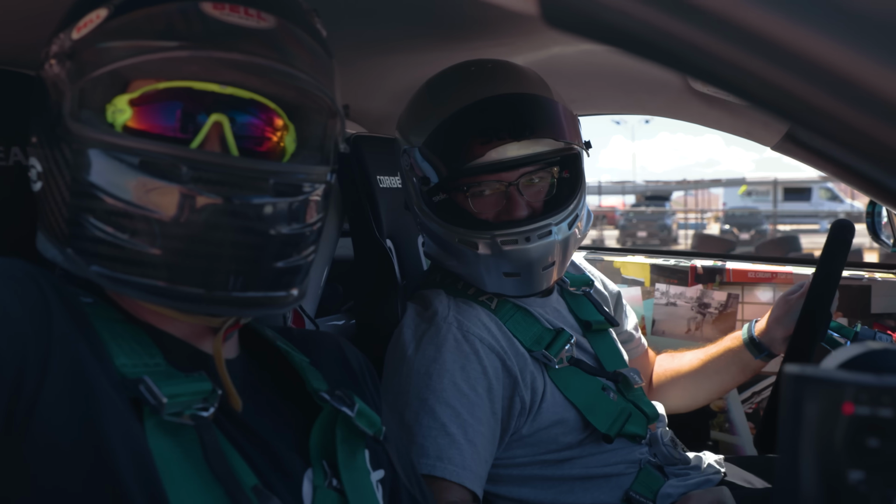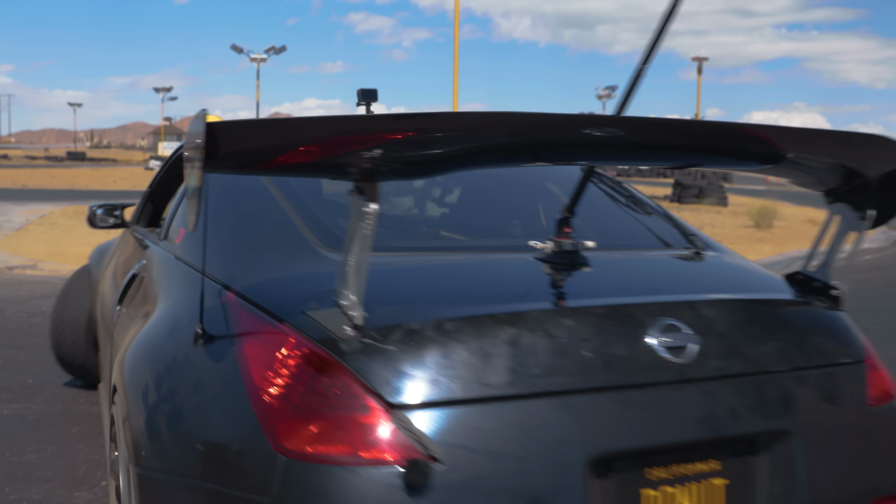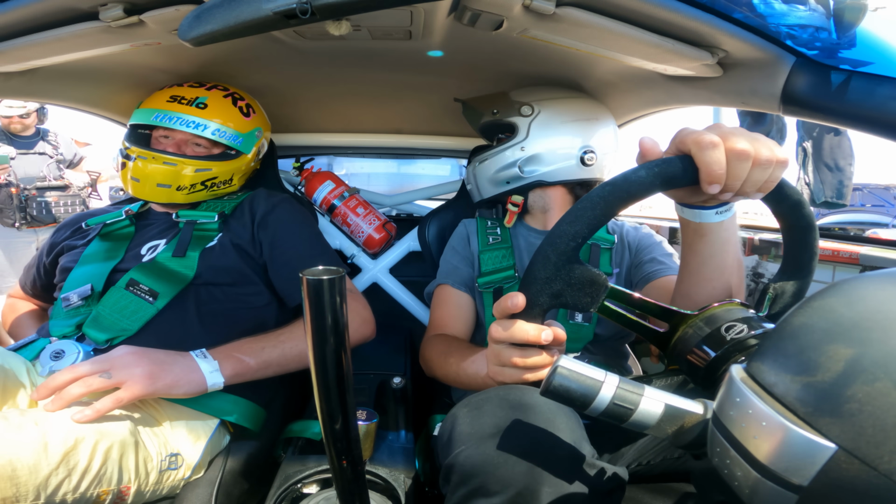This thing rules. This was a great decision. Now that we've shaken our own cars down a little bit, we're gonna switch, hop in each other's cars, and compare and contrast. For the first time ever, can't believe I'm saying it, I might be a little bit excited to experience low car.